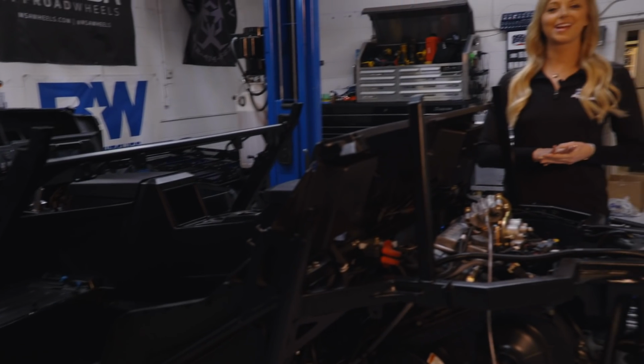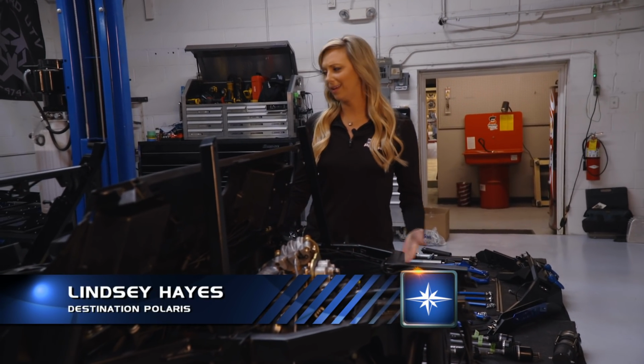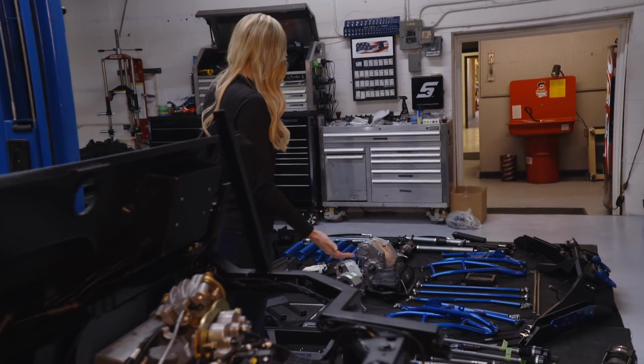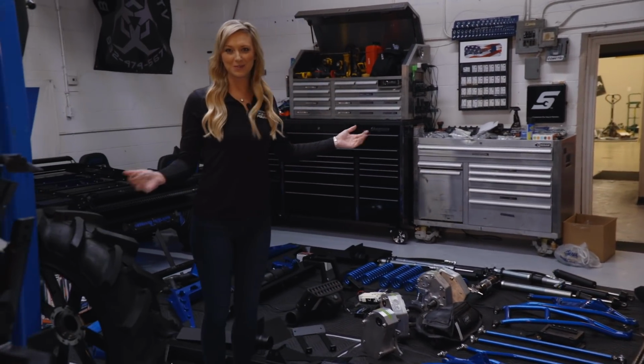Welcome back to Project X with ORO Fab in North Carolina. As you can see, there's not much left of our General 4, but don't worry. Check out all the stuff we're about to put on her.